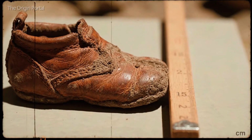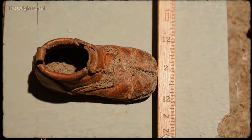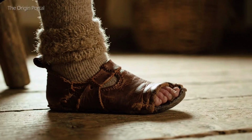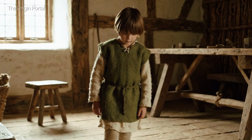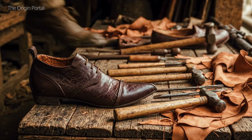A medieval child's shoe, found in a Berlin excavation from about 1450, was 12 centimeters long, roughly today's smallest European children's size, around size 19. A child's foot had been crushed into half a shoe. This was the architecture of survival.